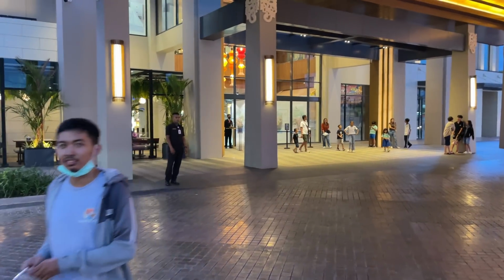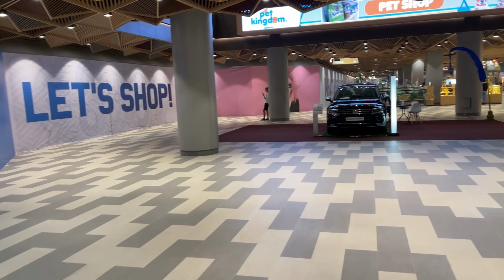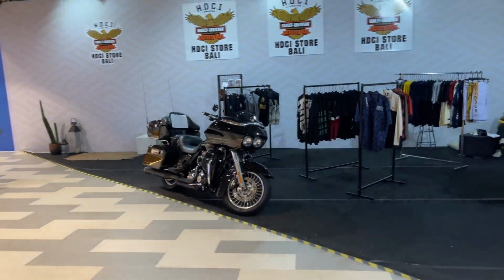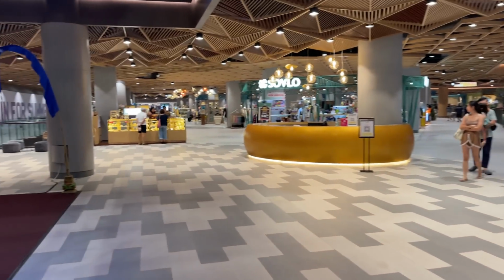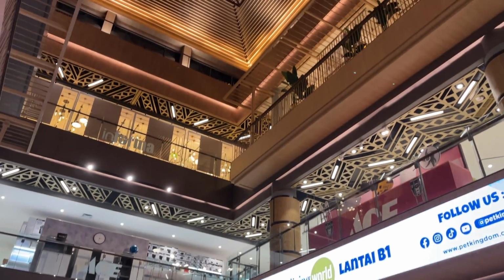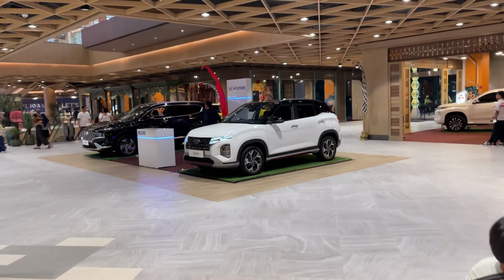Let's see. So this is what it shows me when you enter the mall. Still for rent, they're selling Volkswagen, which is very interesting, and a huge Harley Davidson with a small boutique here. And like this one actually. I don't know what I should say, this is the first impression. The roof is very nice, the ceiling is beautiful, that's for sure. This is the lobby, they're selling cars overall at the entrance to the mall.